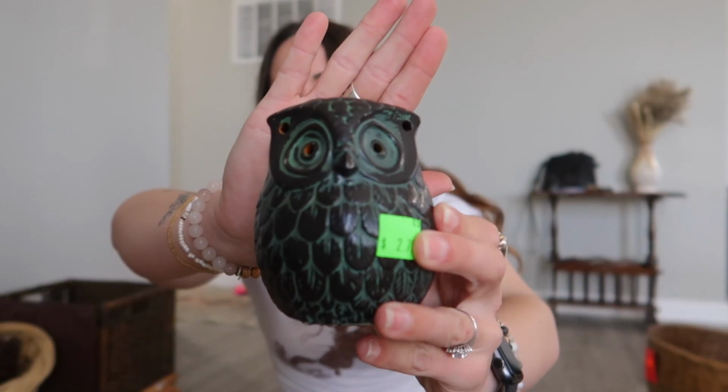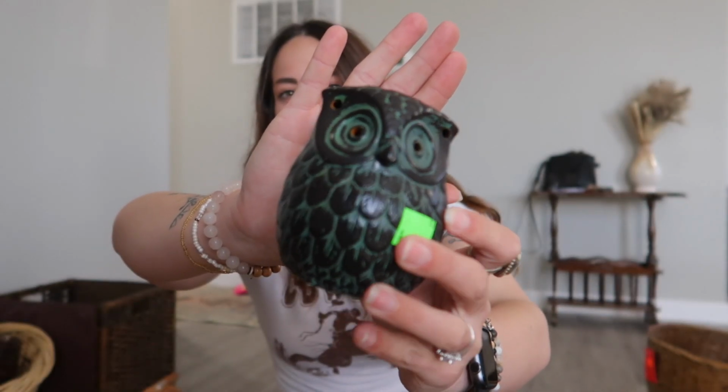And then Josh picked out this little owl. It was nice to have him pick something up. I feel like he often doesn't because I'm so picky, but it's actually a candle holder, so you put it in the back and then his eyes light up. Super cute. He was $2.